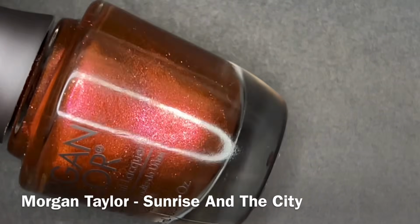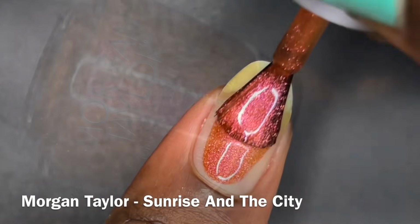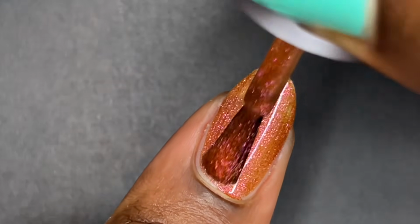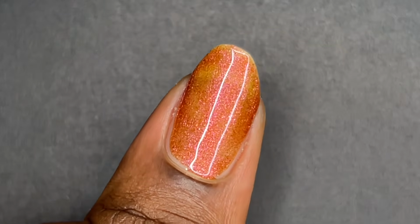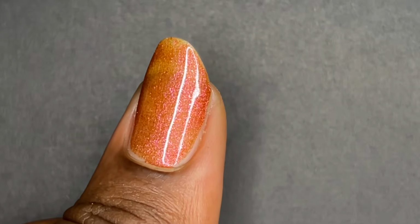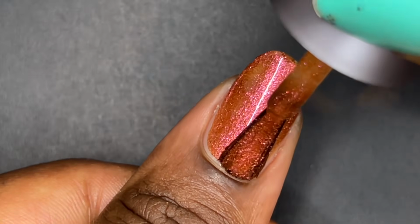One mainstream is from Morgan Taylor. This is called Sunrise in the City. This is a recent wear that I wore in the month of June. And boy, oh boy, did this not disappoint. One ounce. Do you see that coverage, you guys? This is almost a one coater. It is stunning. It just glows on the nail, and I think this is a beautiful transition shade. But I did already wear it in June, so July. So I didn't have a chance to put it on my seasonal rack.